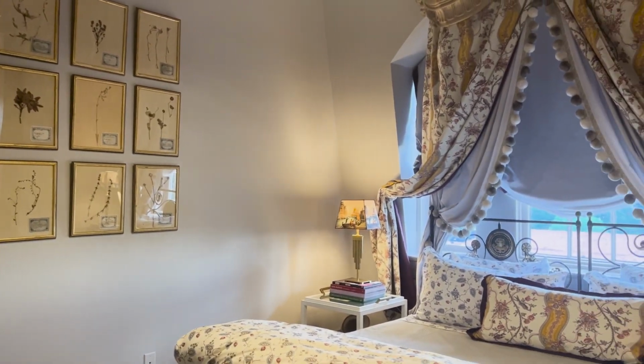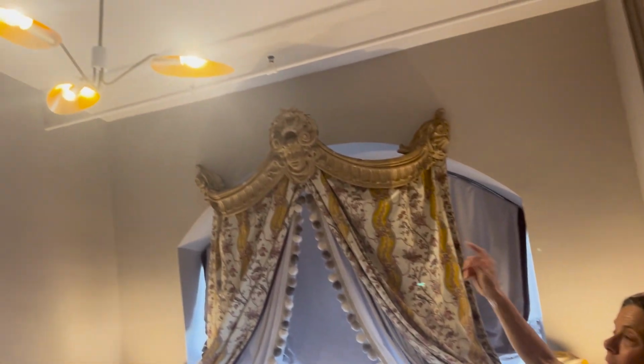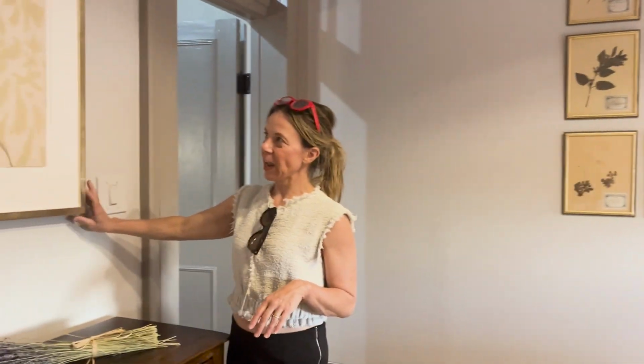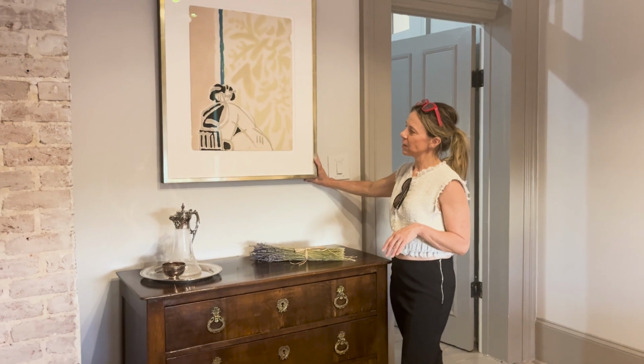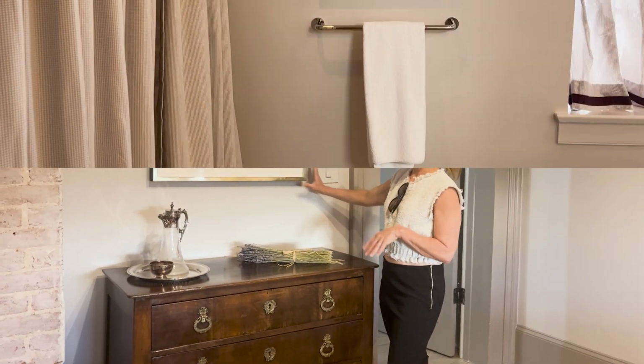Again, I didn't want the room to get so frumpy and old, so we did this more modern fixture up here. And then this is one of my favorite artists from one of my favorite galleries, Cole Pratt here in New Orleans, and this is an artist by the name of Bucci, and I just love his work, his beautiful work.